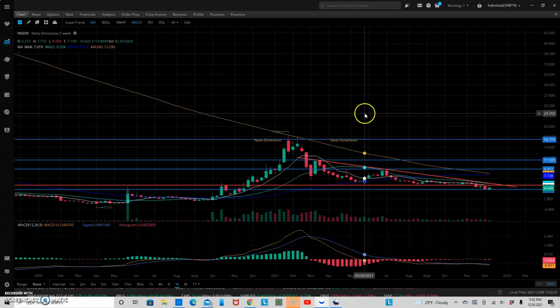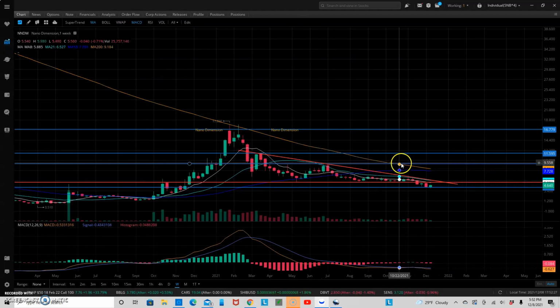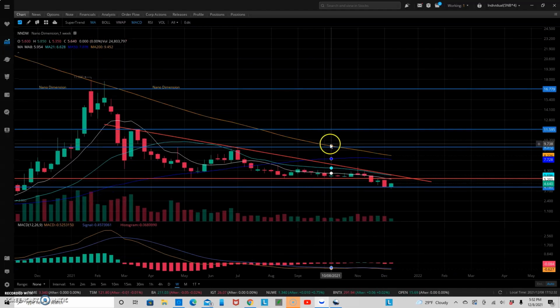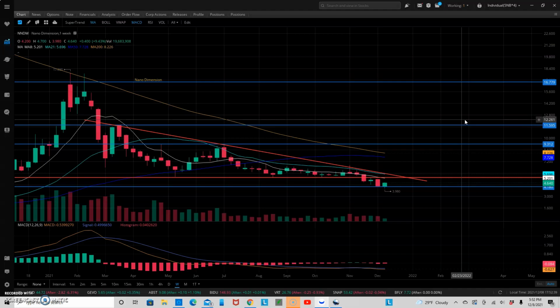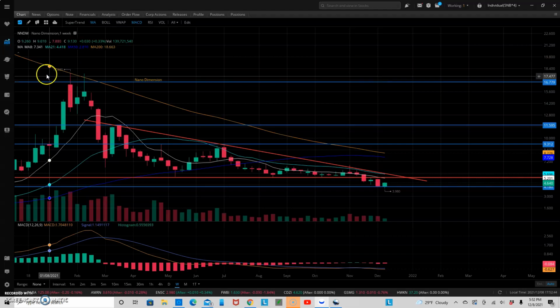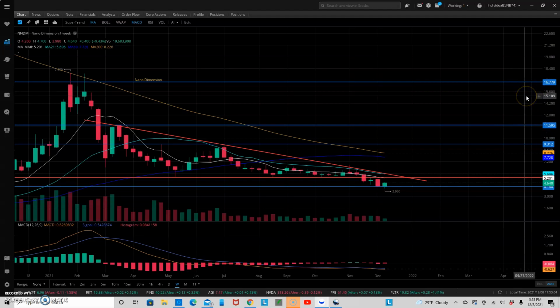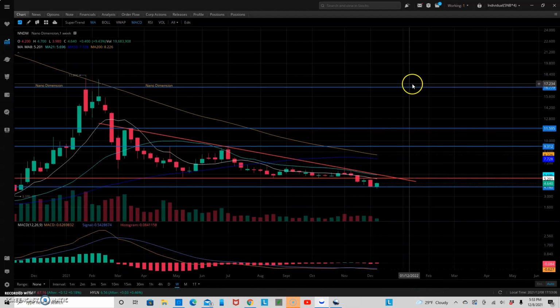Okay, so that is your resistance there. And look at how it's moving down here. So that is not helping us at all because that is the major resistance here. That is now sitting at $8.22. Okay, so that is major resistance, that 200 period moving average. When that was at our all-time highs, now it's sitting at $8.22. So keep that in the back of your mind as we move forward also, because now we're going to have that to contend with if we do get a major rally coming up maybe this year.